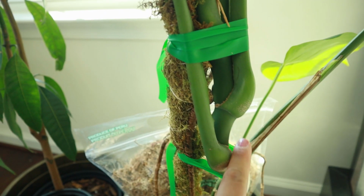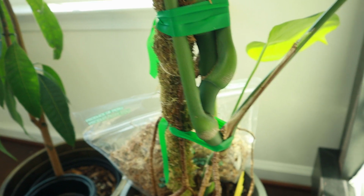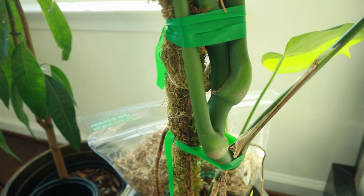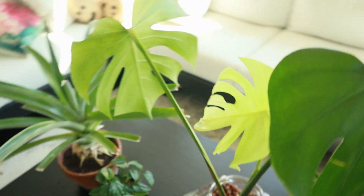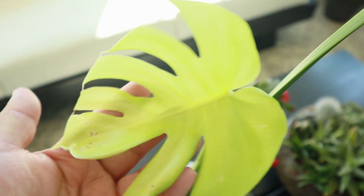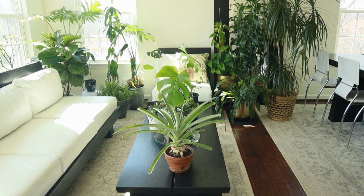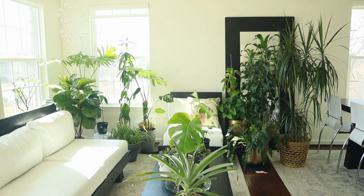I do want to chop it off here, but before I chop it off, I want it to have some good roots already. So unlike the other one over here, when it pushes its new growth, it won't push out a small leaf. It would continue to push out a large leaf. At least that's my theory, and hopefully that works. Yeah, so those are some of my green plants in my plant collection.